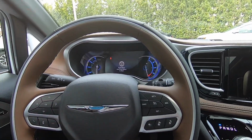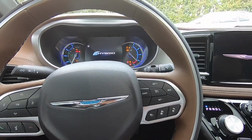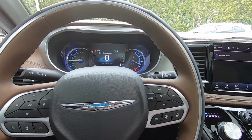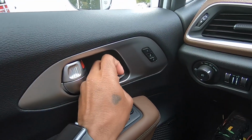But shutting the door. To start up the Pacifica, just put your foot on the brake and press the start-stop button right here. Like you guys know, this is a hybrid. There's no traditional startup noise here. We're looking at the door panel material. It is going to be a soft touch injection molded plastic. There's a 2-person memory seat. There is a real metal door handle here.